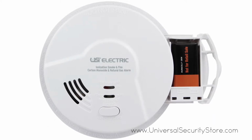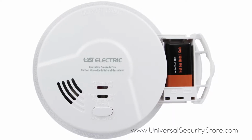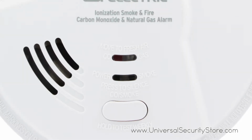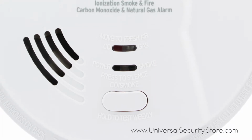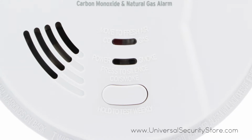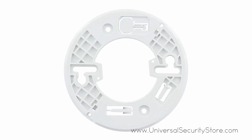This 120-volt AC hardwired alarm with battery backup and quick-draw battery drawer is suitable for houses, apartments, and mobile homes. A single silence test button on the front of the alarm allows you to easily test your alarm, and LEDs indicating power, smoke, carbon monoxide, and gas let you know your alarm is functioning at a glance. Installation is quick and simple with all mounting hardware included.